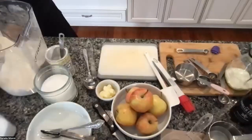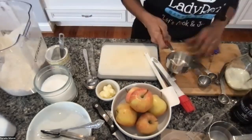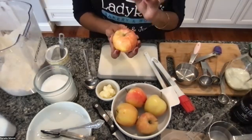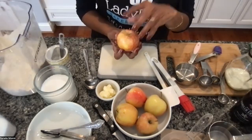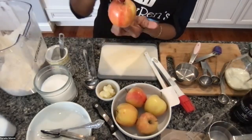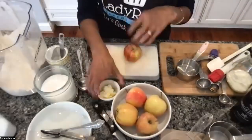Okay. All right, good. Next, we need our chopped apples. So here we go. The Gala apples are the best ones for this because they have a nice texture. It doesn't get mushy. It's soft, but it's not mushy when you cook it. So that's what I'm using today. And this small one equals a 1/2 cup. And I will show you how to peel the apple and not to be afraid.